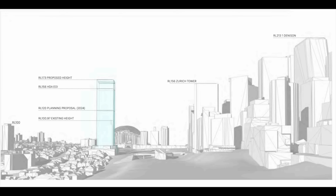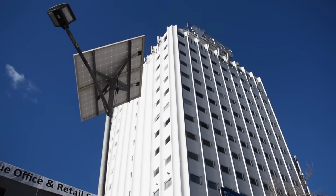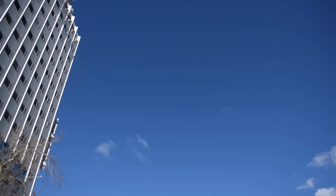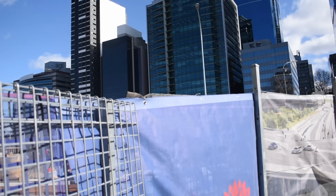Plans also intend to dedicate 15% of the total residential gross floor area to affordable housing for the next 15-year period. The 1,334 square metre site is located just on the eastern edge of the North Sydney CBD, a 10-minute walk from North Sydney Station and Victoria Cross Metro.